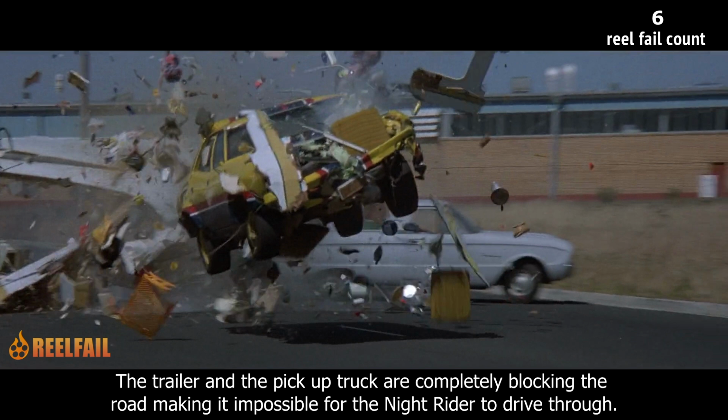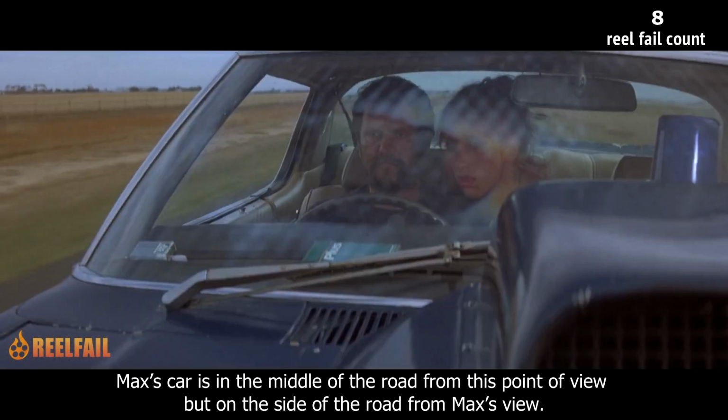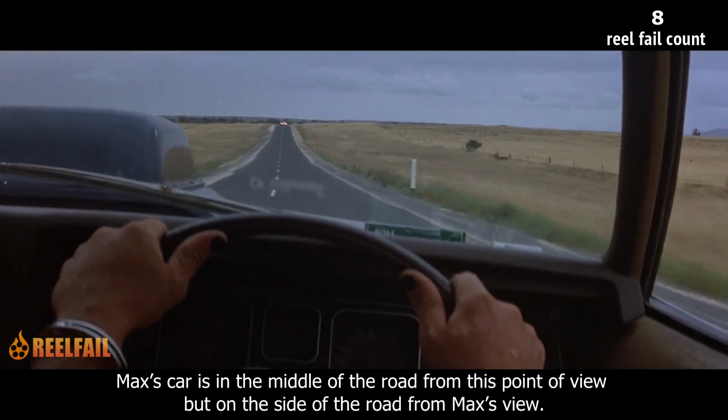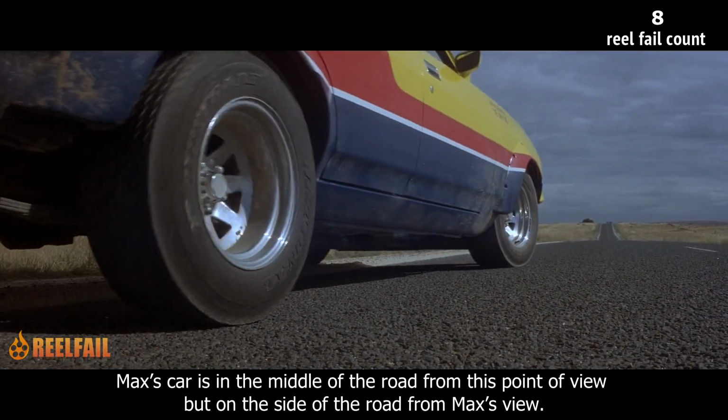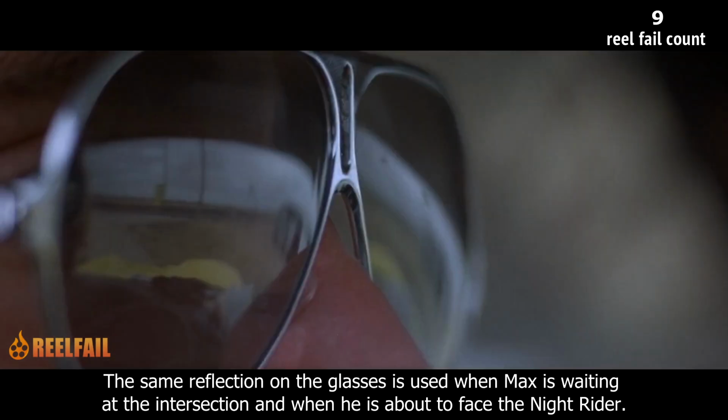The trailer and the pickup truck are completely blocking the road, making it impossible for the Knight Rider to drive through. There were supposed to be 2 cops in the car, but here we only see 1. Max's car is in the middle of the road from this point of view, but on the side of the road from Max's view. The same reflection on the glasses is used when Max is waiting at the intersection and when he is about to face the Knight Rider.